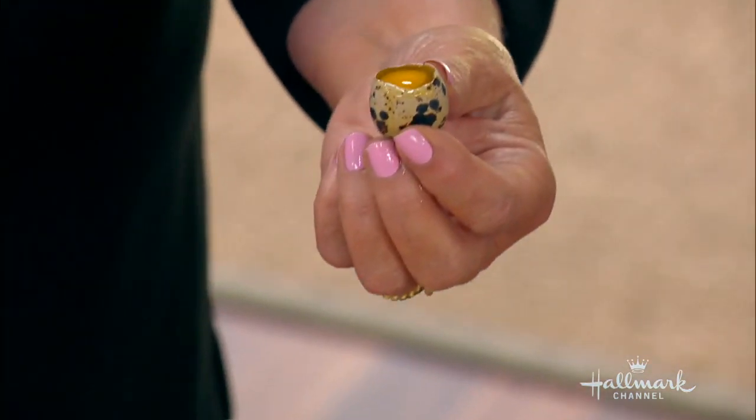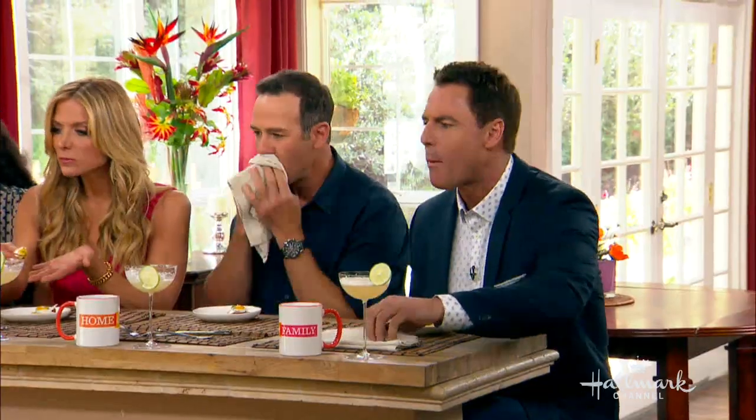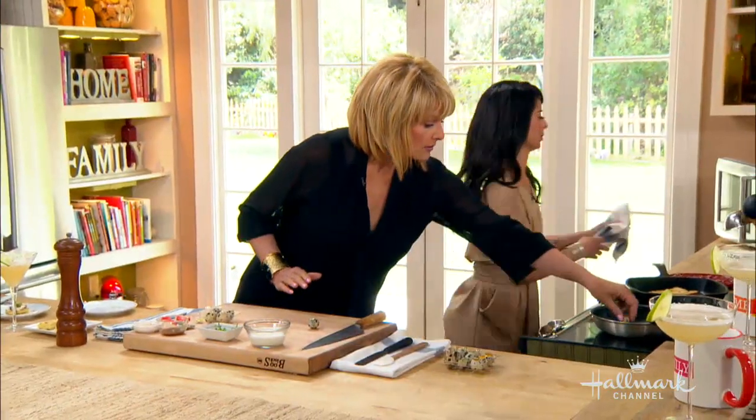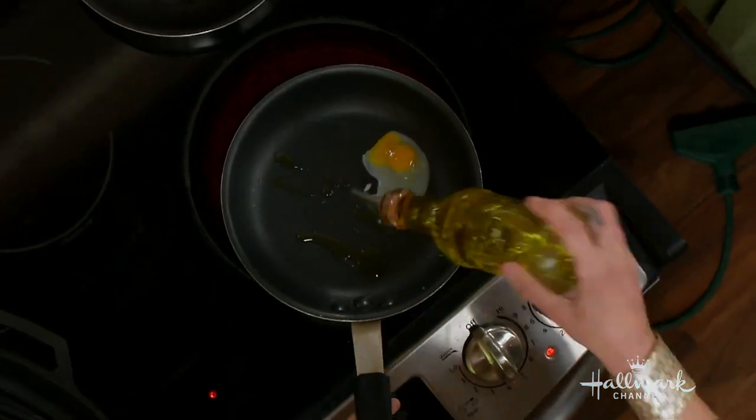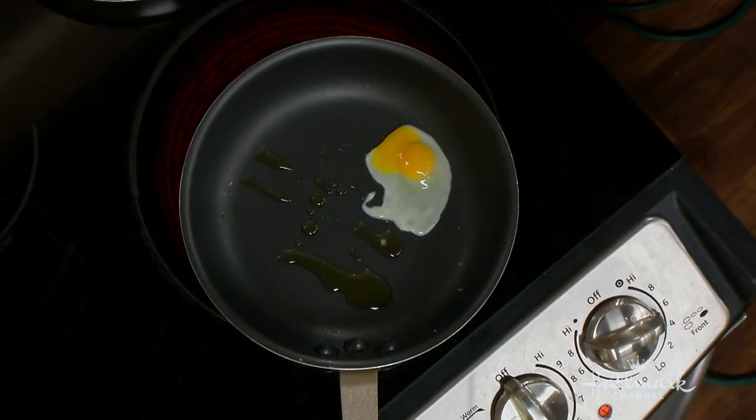I like cutting quail eggs. What happened? That's what happens. You have to do it gingerly a little bit. Gingerly. Oh, I broke that. I just tossed it in there. Good thing we have some ready-made.